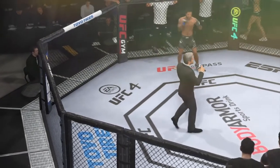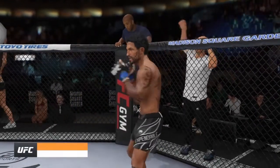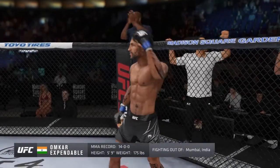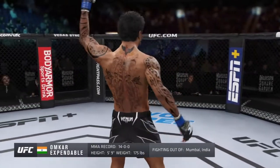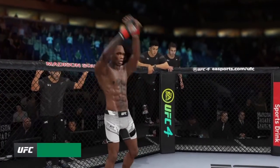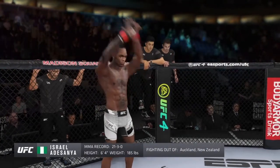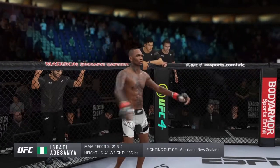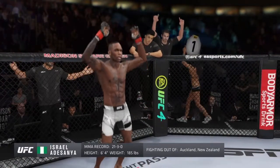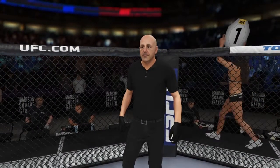Ladies and gentlemen, this fight is 3 rounds in the UFC middleweight division. Introducing first, fighting out of the blue corner, a kickboxer holding a professional record of 14 wins, no losses. He stands 5'9" tall, weighing in at 175 pounds. Fighting out of Mumbai, India, Bazooka. And now introducing his opponent, fighting out of the red corner. This man is a mixed martial artist, holding a professional record of 21 wins, 3 losses. He stands 6'4" tall, weighing in at 185 pounds. Israel, the Last Airbender, Adesanya. And when the action begins, our referee in charge, Eve Loving.